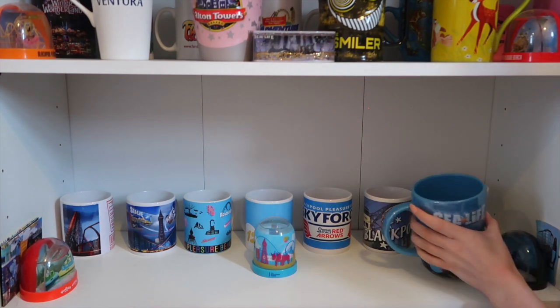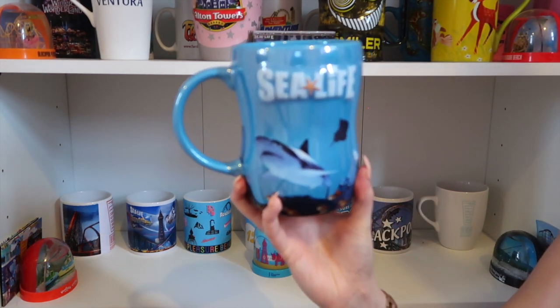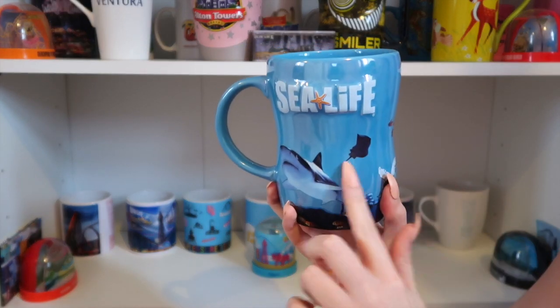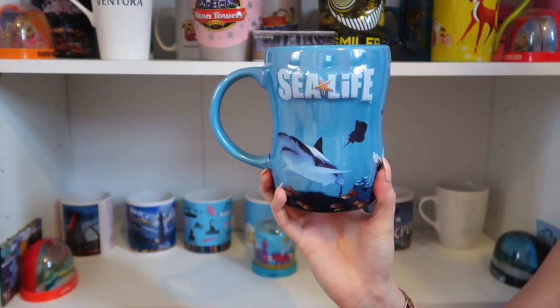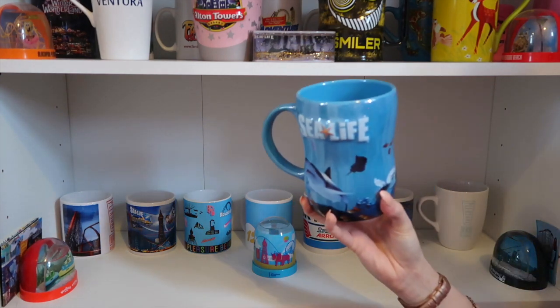And then my final Sea Life one. I love this one a lot more than my other Sea Life one. It kind of looks 3D, like all of this bit, which I really like. I think this is from the Blackpool Sea Life, and this was again £8.